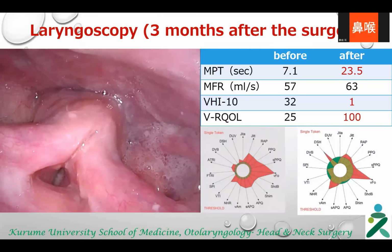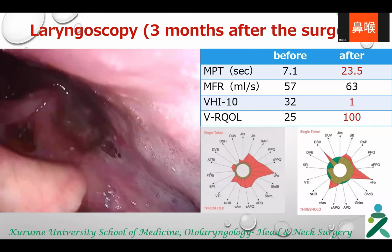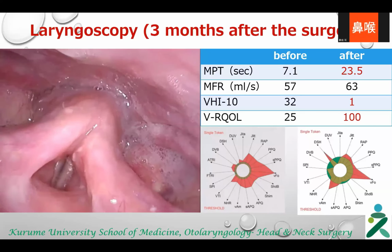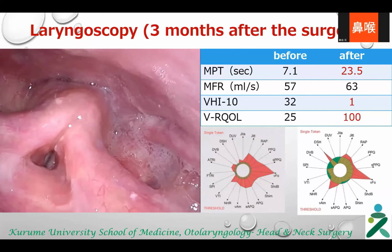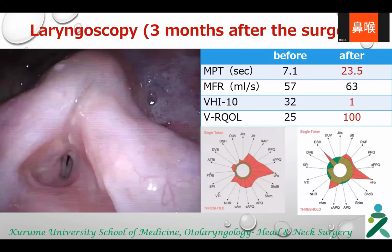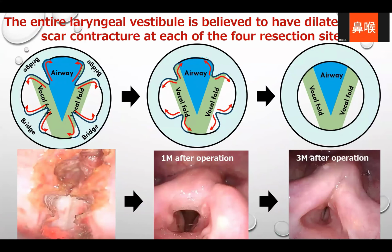This is laryngoscopic findings 3 months after the surgery. Her subglottic stenosis disappeared after the surgery, and her MPT, which we measured along with acoustic analysis, improved after the surgery. Then her tracheostoma was closed. We believe that the entire laryngeal vessel has dilated due to scar contracture at each of the 4 resection sites.